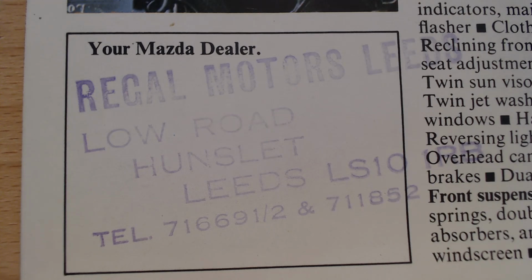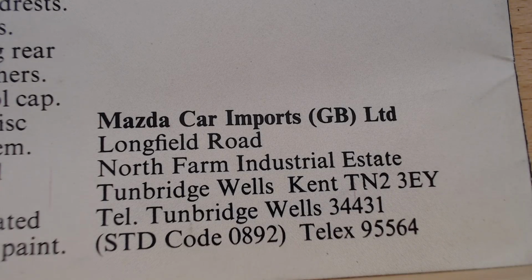Low Road. Wonder what's there now. Wonder if it's still a dealership of some kind. If you do know, jot it in the comments. And then we'll end with the address at the end for Mazda Car Imports GB Limited, Longfield Road, Tunbridge Wells.